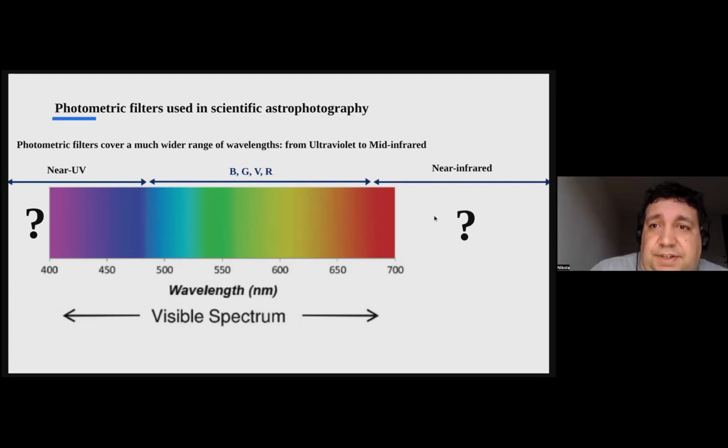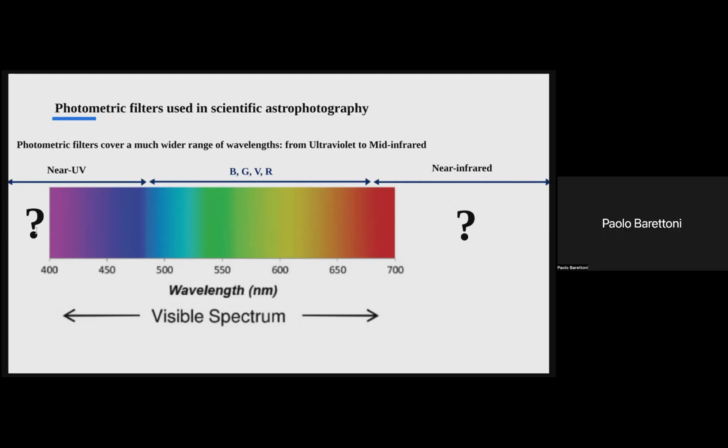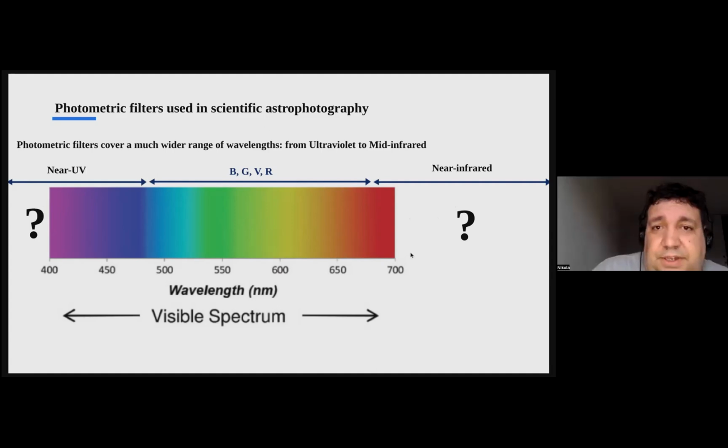Which seems to be accessible from city sky, so in specific conditions. And I haven't explored the near UV yet, but it's also interesting. And maybe in future I can try that as well.